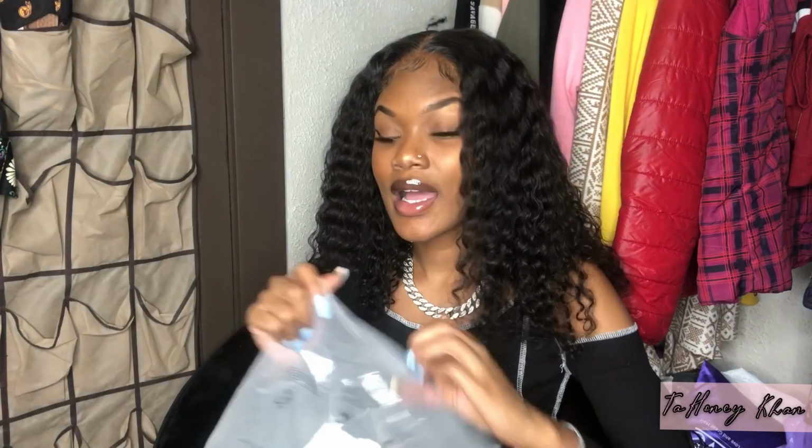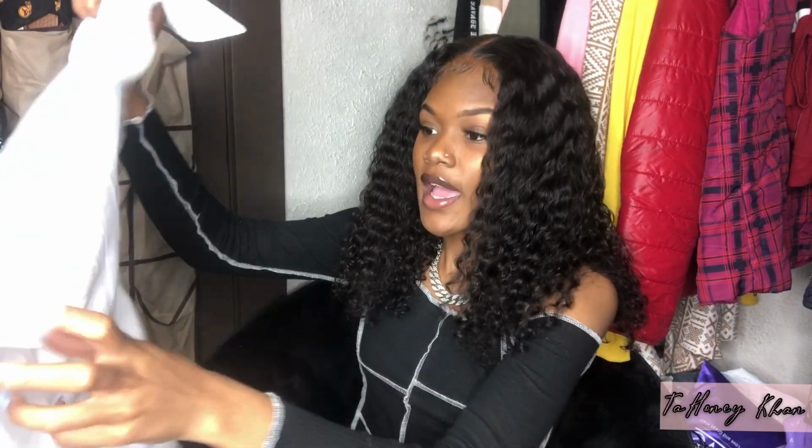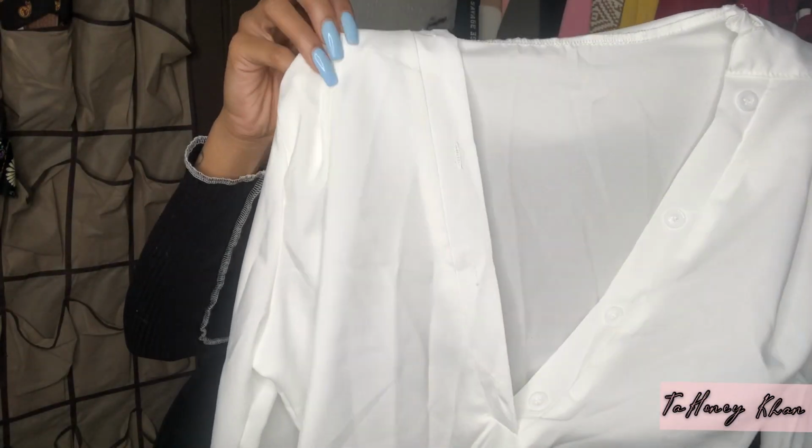The next thing I got is this white dress. I really don't want to get nothing on it, so I'm gonna try to show y'all this quick. But it's just a white dress. I have been seeing this dress everywhere. Literally everybody wants this dress and be asking for this dress. It's white, off the shoulders. I mean, it's a white collared dressy shirt type dress. I got it in a size small.